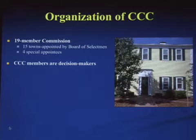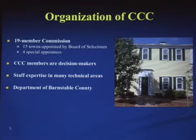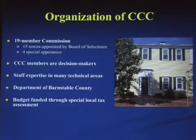They vote to review and approve the developments of regional impact that are under regulatory review by the Cape Cod Commission. They adopt regulations, and they also vote to designate districts of critical planning concern. They are supported by a staff with expertise in many technical areas, including transportation, affordable housing, water resources, and design. The Commission is a department of Barnstable County with a budget that's funded through a special local tax assessment.